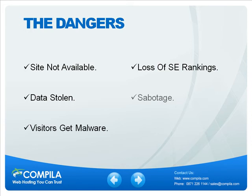Even worse than this is the threat of sabotage. The main threat here comes from ex-employees that have a grudge against your company. They will know that taking your website down will cause you major headaches. You must ensure that you change login details after an employee leaves.